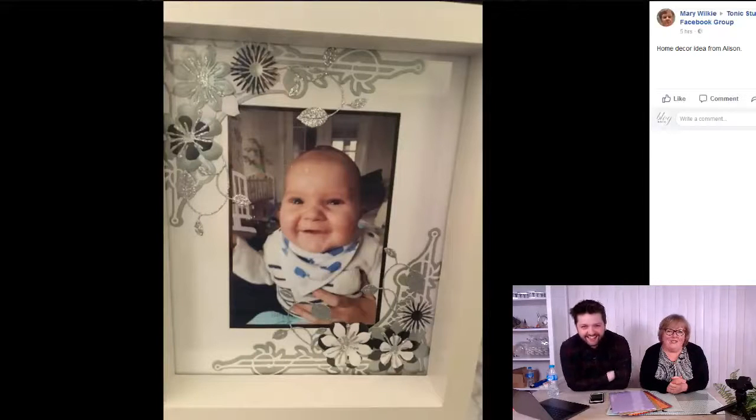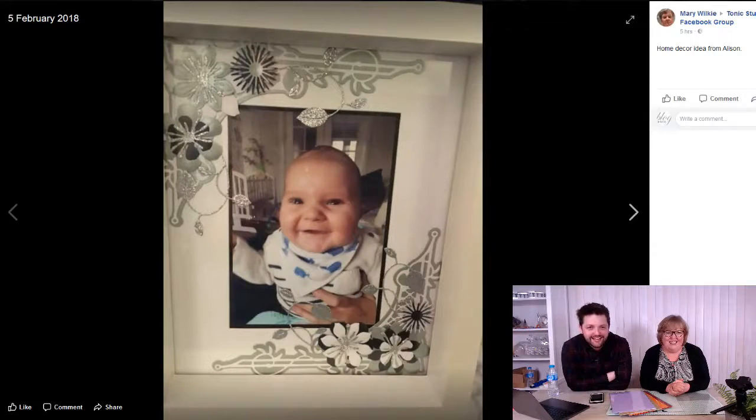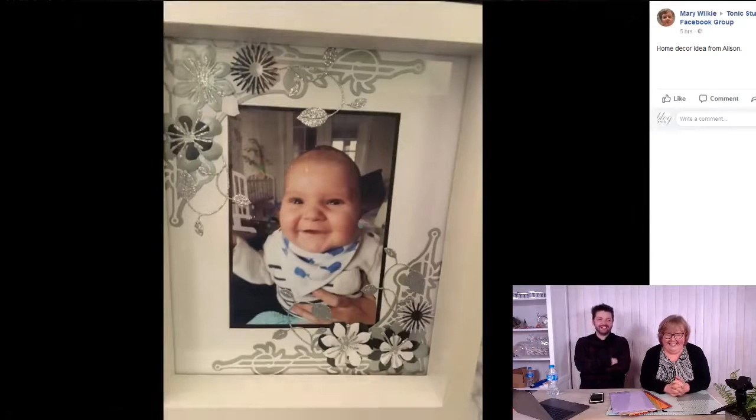Oh, look at that cutie little face. Home deck idea from Alison. Oh, lovely. Oh, I didn't give you one of those babies, Mary. No, we had an idea from Ali to have a baby. That is gorgeous. I love it. Loving the flowers on your corners there as well. But the baby takes it. Yeah, the baby takes it all. Definitely. It's really gorgeous. Baby takes it all.